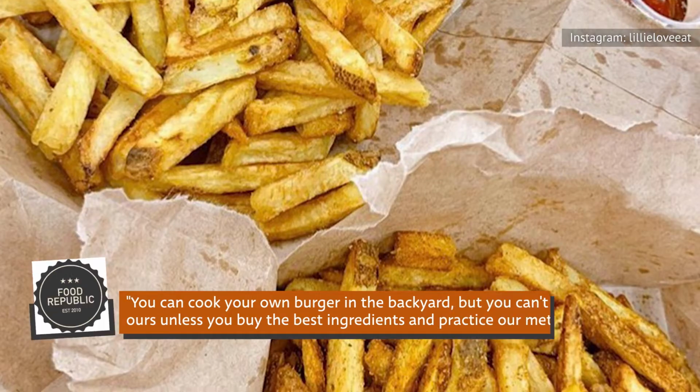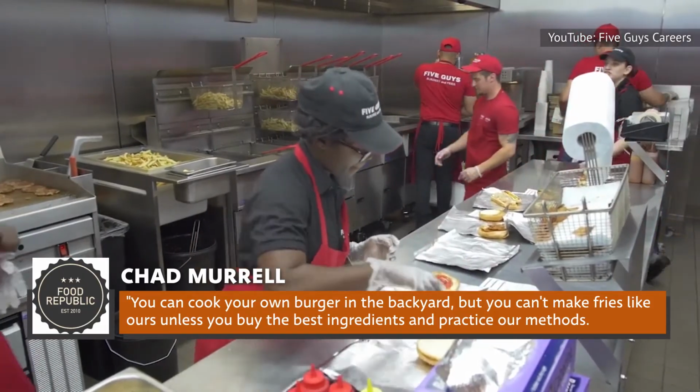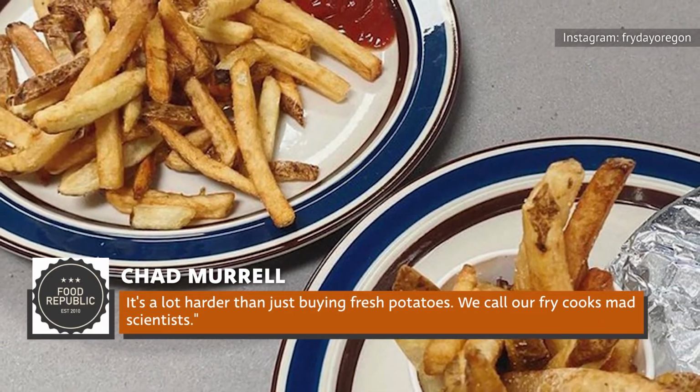Merle explained to Food Republic, "You can cook your own burger in the backyard, but you can't make fries like ours unless you buy the best ingredients and practice our methods. It's a lot harder than just buying fresh potatoes. We call our fry cooks mad scientists."